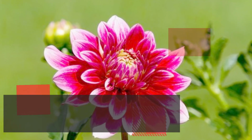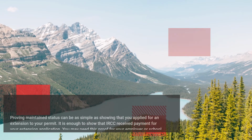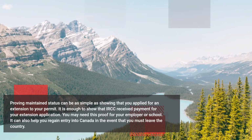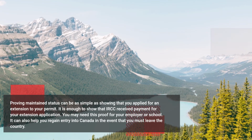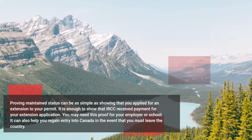Proving status. Proving maintained status can be as simple as showing that you applied for an extension to your permit. It is enough to show that IRCC received payment for your extension application. You may need this proof for your employer or school. It can also help you regain entry into Canada in the event that you must leave the country.